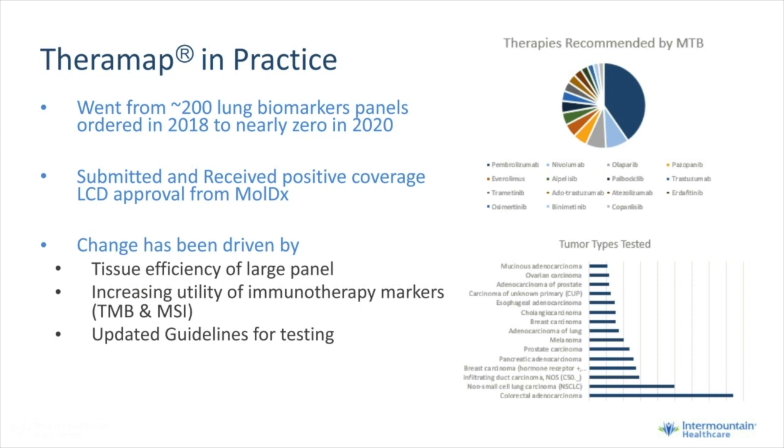As noted on the slide, we submitted and received positive coverage from MolDX in early 2020. Also shown on the right are therapy recommendations made by our molecular tumor board and a list of the tumor types that we have tested thus far. No surprise that the most commonly tested samples are colorectal carcinomas and non-small cell lung cancers.